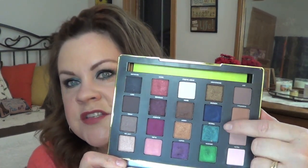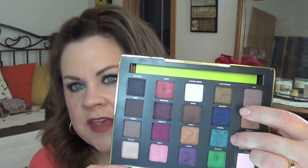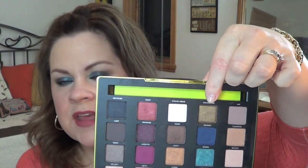Look 2, I went ahead and used the greens and then this kind of bronzy brown color here. Let me get that up there. So I have Freeze, which is right here on the inner third. I have Heroin on the outer 2/3. I used Broke Down in the crease on a fluffier brush, it wasn't a 224, but this sort of duo fiber crease brush from MAC, which is a 286.